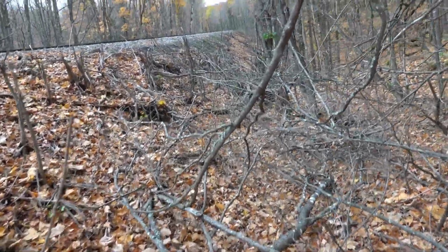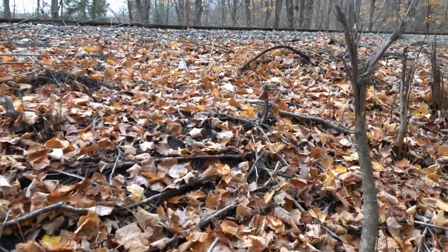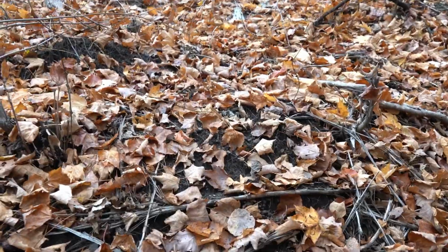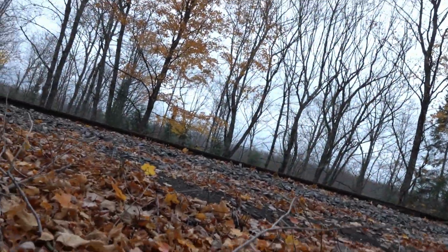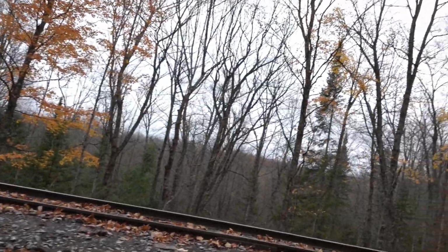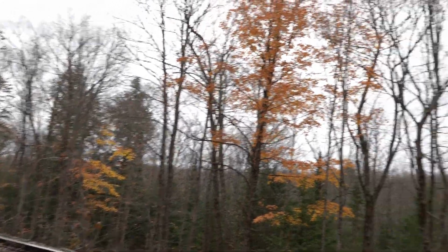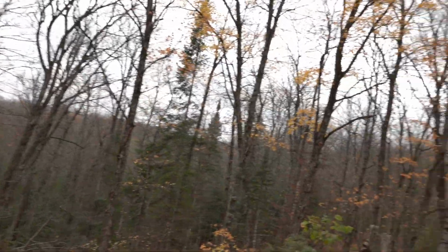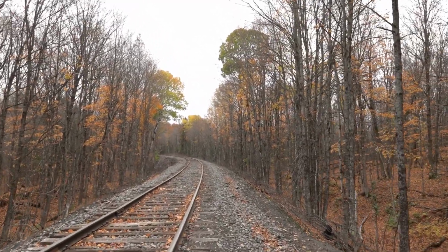We're almost to our curve. I need a walking stick. So these are slippery. Okay, here we go. Well, no graphite mine there. At least we don't think so.